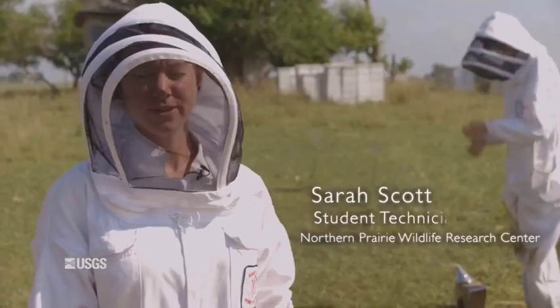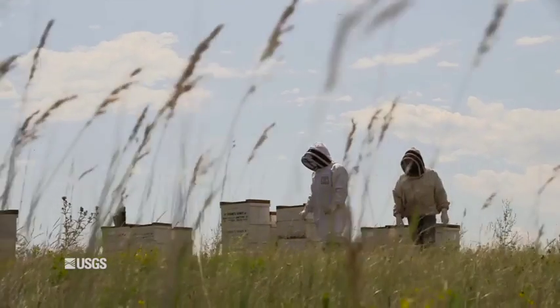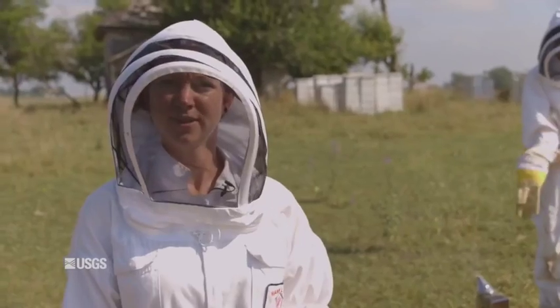We're actually in a cow pasture right now. There's a soybean field over there and a little bit of corn, but for the most part, immediately surrounding this hive yard, there's a lot more just grassland. Usually we get a lot of pollen out of this yard.